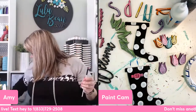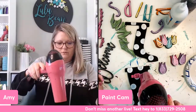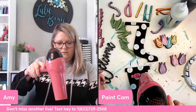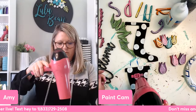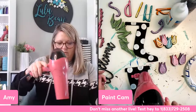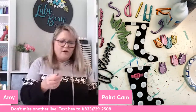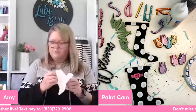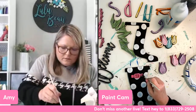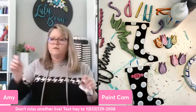Y'all, this is getting on my nerves. How many coats of pink is it going to take? I got to get my hair dry. Got to do the hair dryer. I think that's a little better.